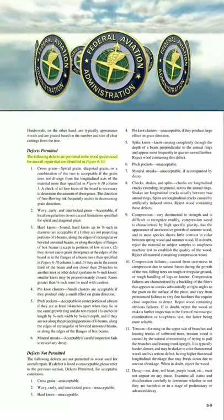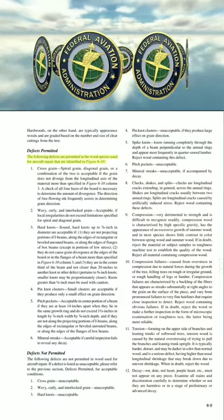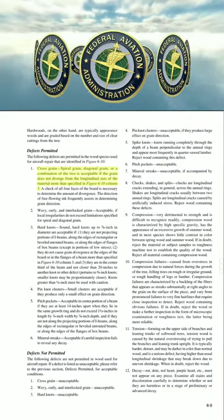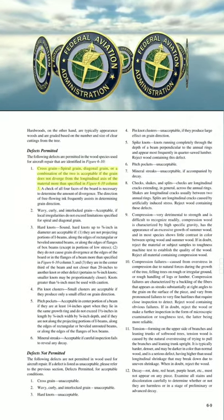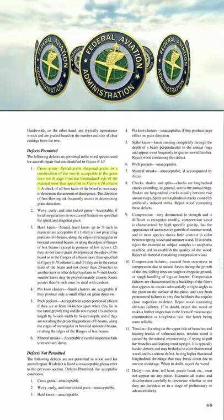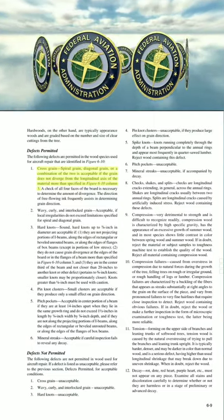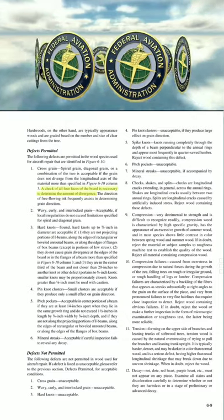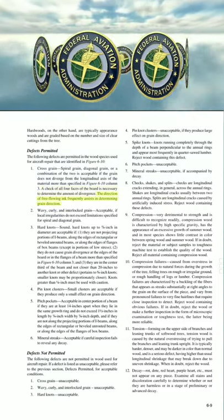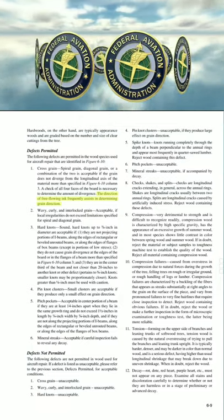The following defects are permitted in the wood species used for aircraft repair that are identified in Figure 6-10. 1. Cross-grain, spiral grain, diagonal grain, or a combination of the two, is acceptable if the grain does not diverge from the longitudinal axis of the material more than specified in Figure 6-10, column 3. A check of all four faces of the board is necessary to determine the amount of divergence. The direction of free-flowing ink frequently assists in determining grain direction.